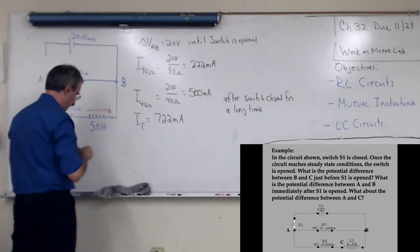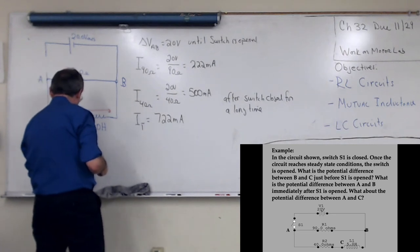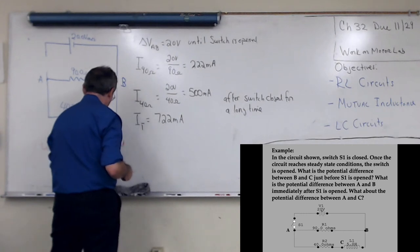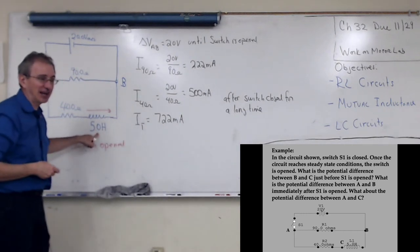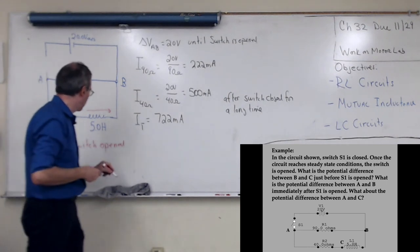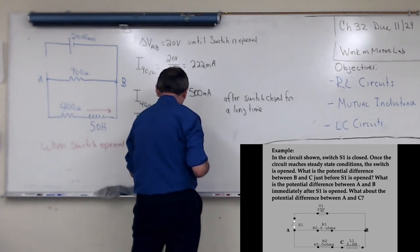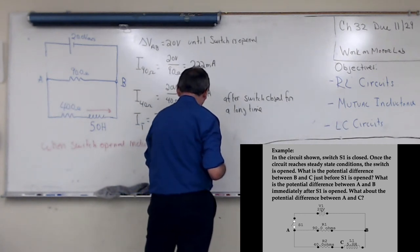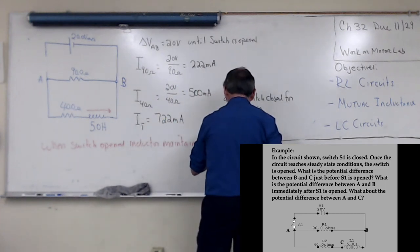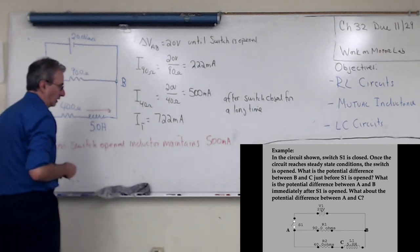Okay, so when the switch is open, because remember, this opposes changes in current, the inductor maintains 500 milliamps, at least for the time being.